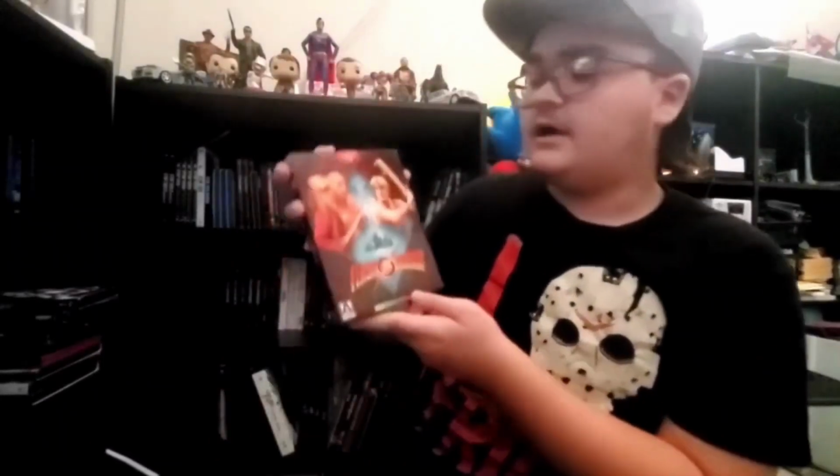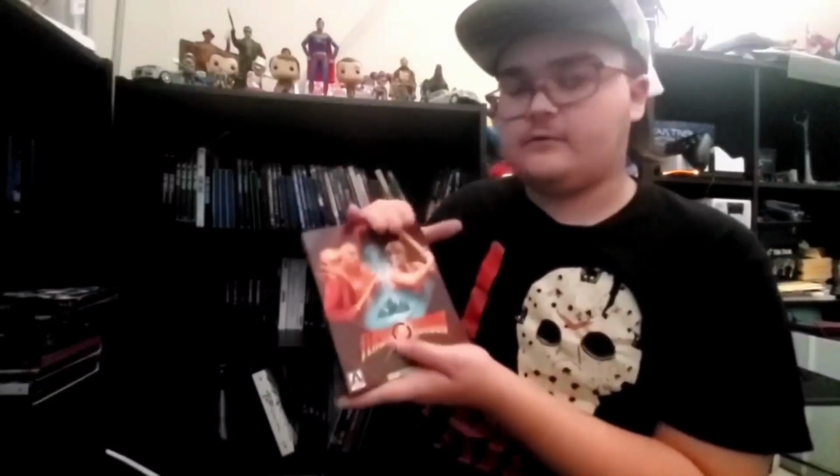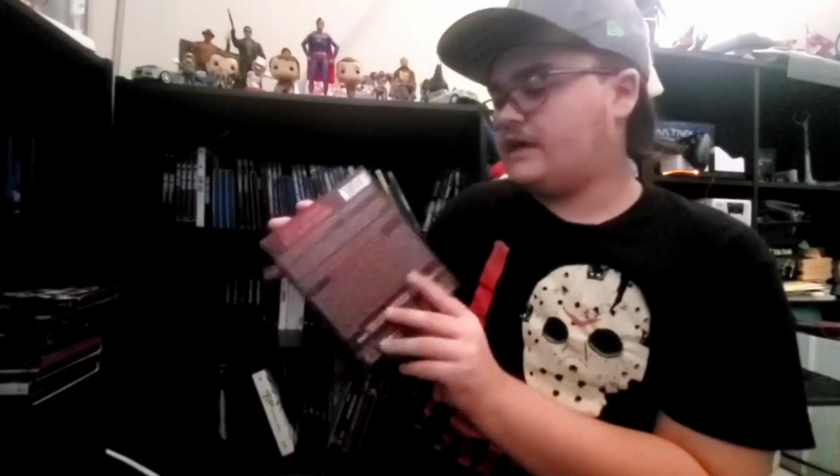Really messed up my whole shelf. All right, now next up we actually have my very first Arrow release, that being Flash Gordon. This was, I believe, the first Arrow release I got. I think I'm going to be picking up more of their titles soon.